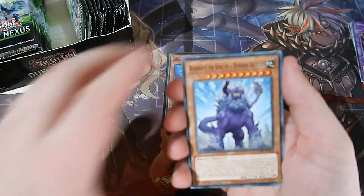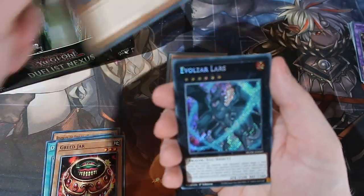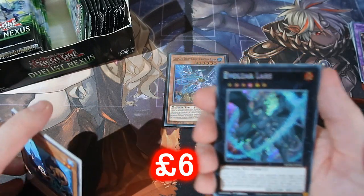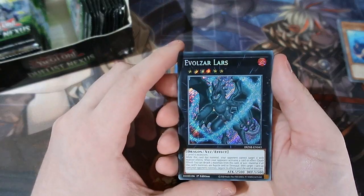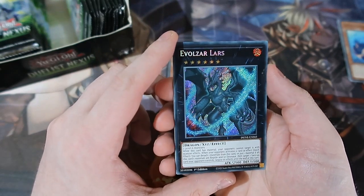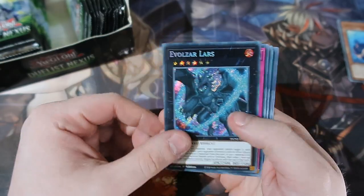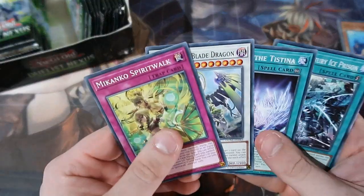Now, if I recall, I think out of a case, you can get between 2 to 3 collector rares! What a start! Second pack in and we get a secret rare! We got Evolzar Lars. Wow, what a start! Dude, what a pull! Second pack in, we got a secret rare. Oh my god, what a great start. Oh, baby. Very nice indeed.